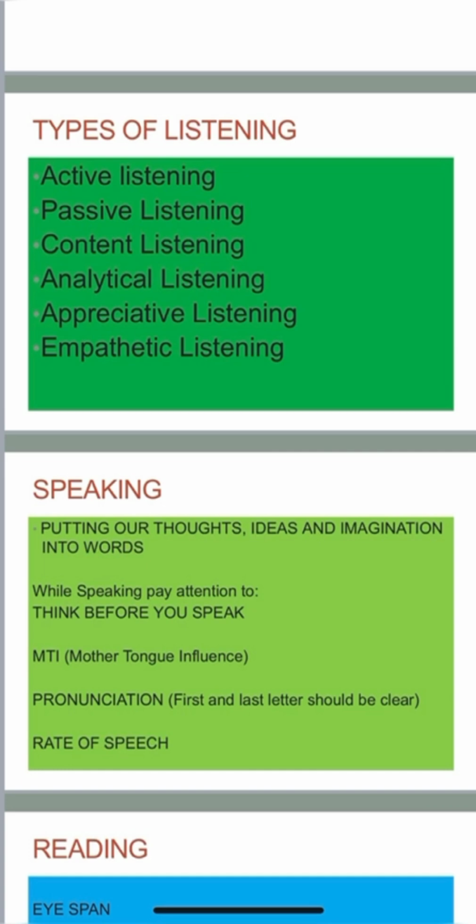Then again, you have to take care of your mother tongue influence, you have to take care of your pronunciation, and you have to take care of your rate of speech. Now pronunciation, how do we take care of pronunciation? How do we understand that this is the correct pronunciation and that is the wrong pronunciation? That is when you will listen to the native speakers.